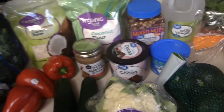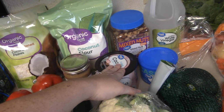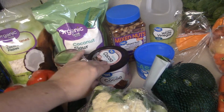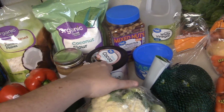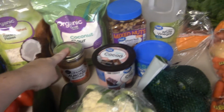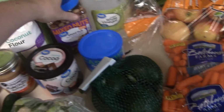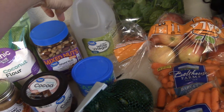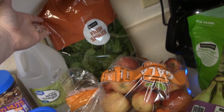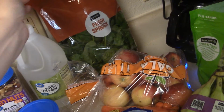So, we also have unsweetened coconut flakes, coconut flour, cocoa. All of that is for baking cookies that we really enjoy. Or maybe we might make some cookie dough. I don't know. We'll see. Some almond butter for my apples. I got some toasted coconut cashews. The kids love mixed nuts. White vinegar for cleaning and for our washing machine. Fresh spinach for a salad. I might also throw some in my smoothies this week.